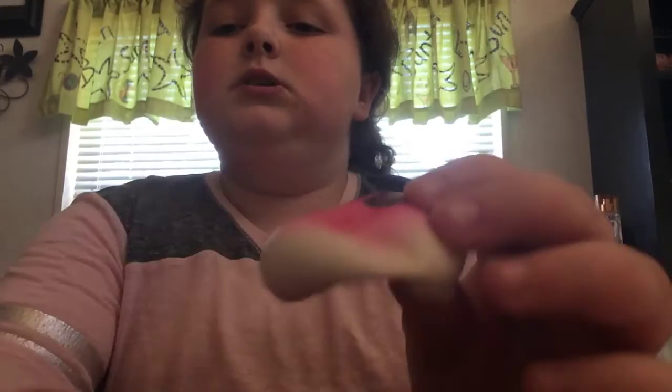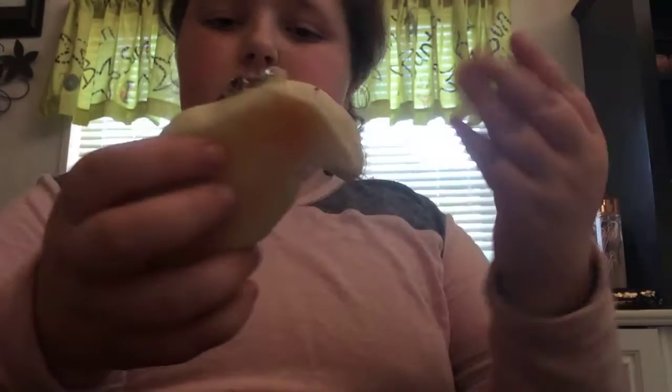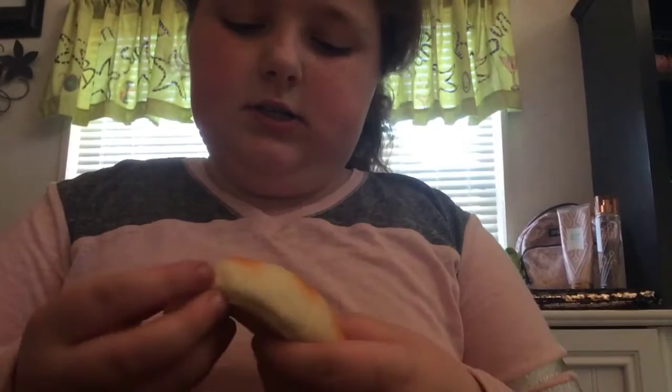Next one I got is this one, which is surprisingly slow rising for a little squishy. Like for real, shout out to Banggood again. Okay, so the next one is this dirty croissant. Don't worry, I'm packaging it clean.